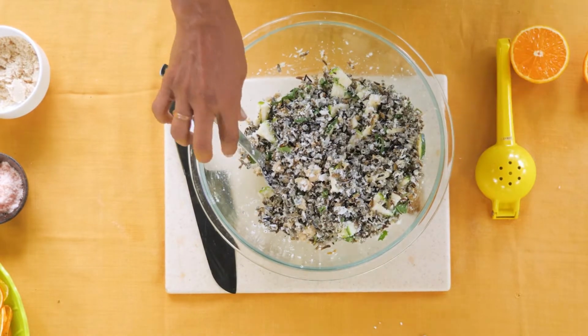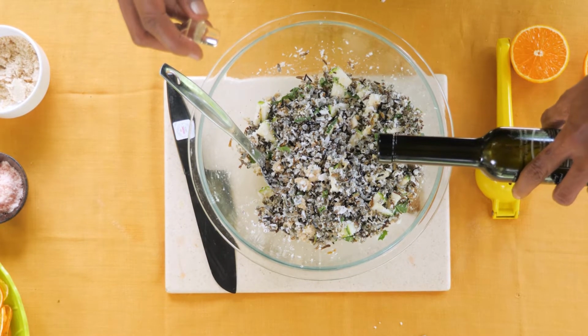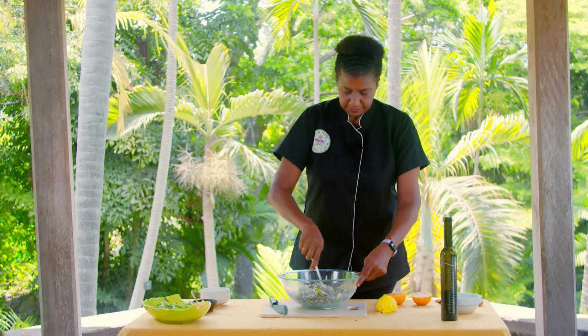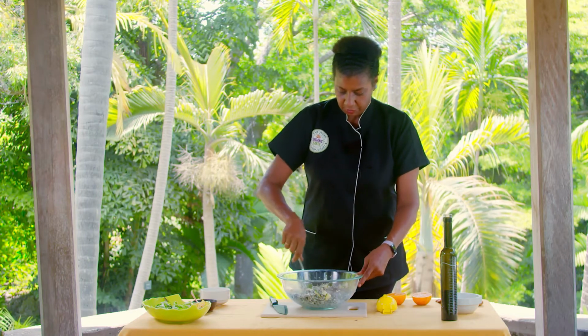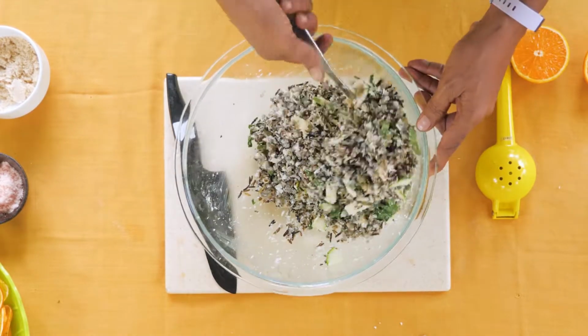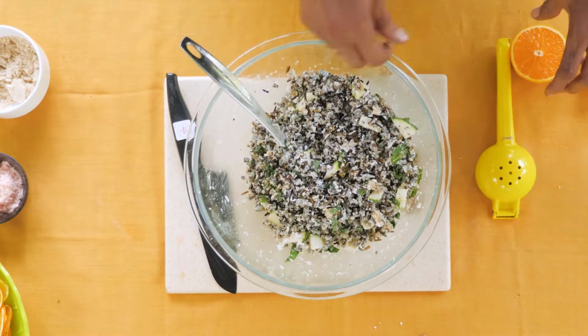And to melt everything together, I use a little bit of coconut oil here, just a little bit. And once we get these flavors meshed together in a nice synergy, then we can do our plating and put everything together for you so you can see how yummy these dishes are together.